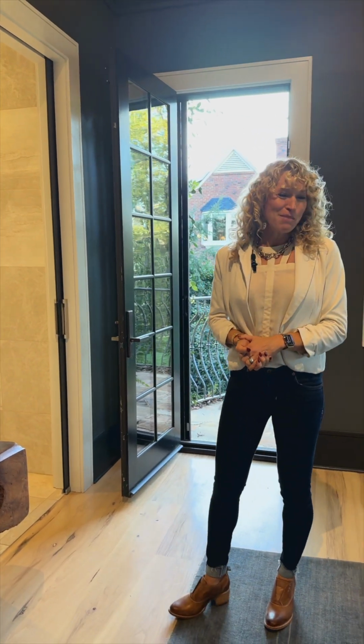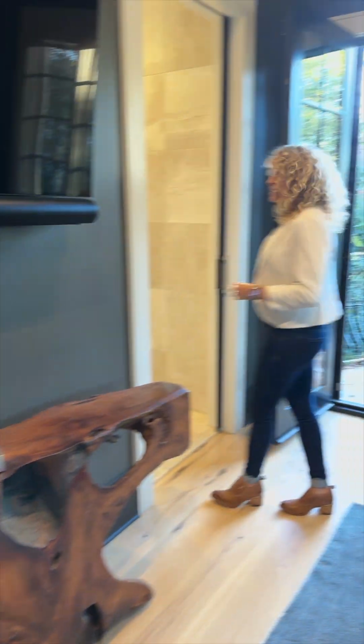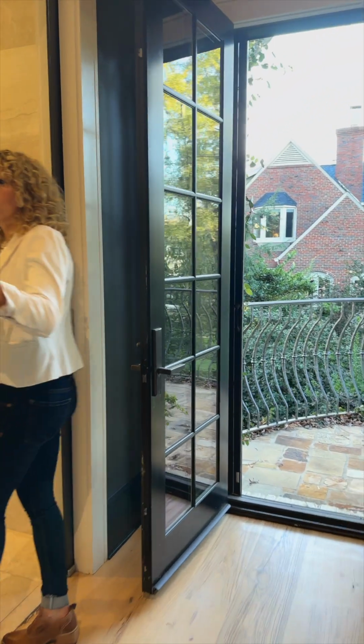So the bed has been perfectly fine in its place. This is another piece of the Brazilian rosewood, which is our console. And that's it for the master bedroom, other than all of our storage.